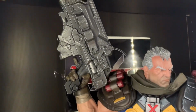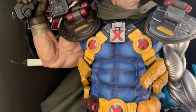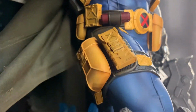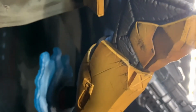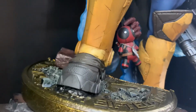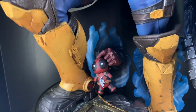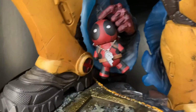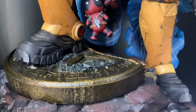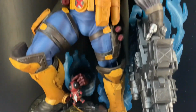The classic colors really just give you that nostalgic feel of the X-Men, and that's why, to me, I love it. I did have the XM Studios Cable, but definitely had to switch it out for this one. See the detail even in the boot, all scuffed up, which is awesome. The base that matches with the Mystique. And we have the exclusive piece, which is the Deadpool hand with the little figure there. Even the Deadpool hand has crazy detail on it. It's awesome. And then this base. I mean, can't go wrong with the X-Men line, guys.